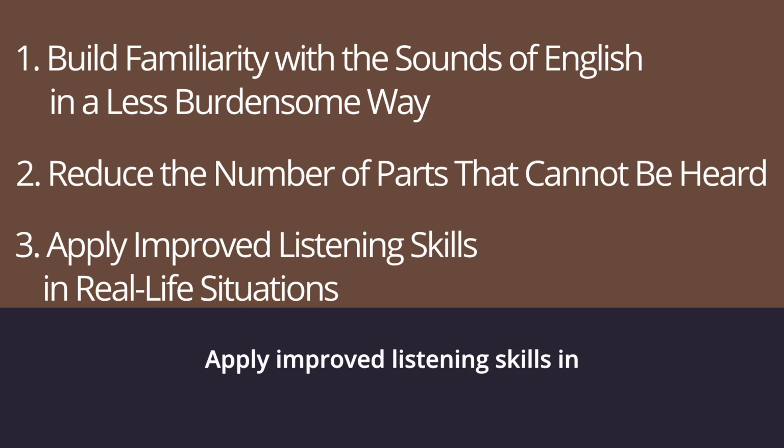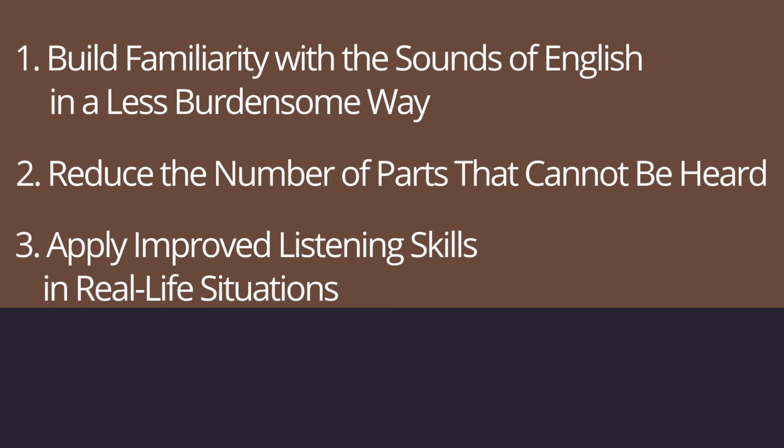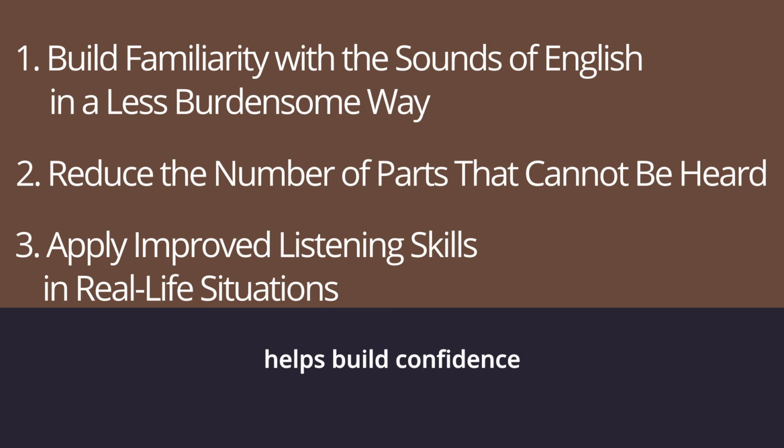Apply improved listening skills in real life situations. Upgraded extensive listening through real life interactions and conversations allows you to apply and reinforce your listening skills in practical contexts. Engaging with native speakers and joining conversation groups helps build confidence and adaptability. By incorporating these techniques into your language learning routine, you can progress significantly in your listening skills and gain greater confidence in your ability to understand spoken language.